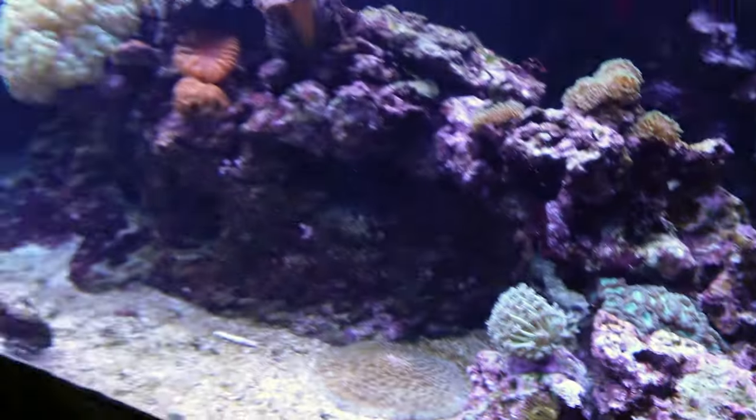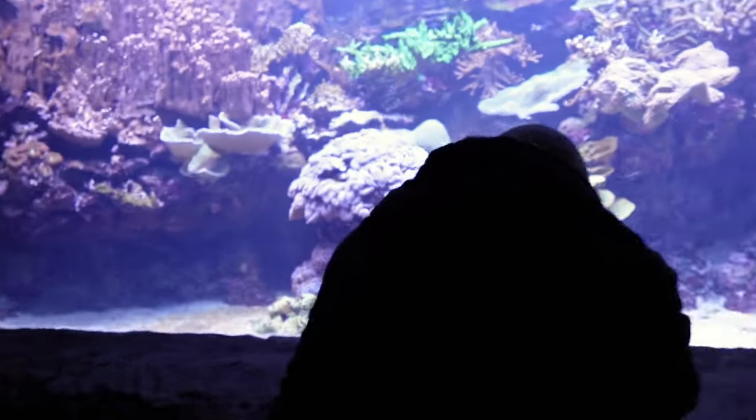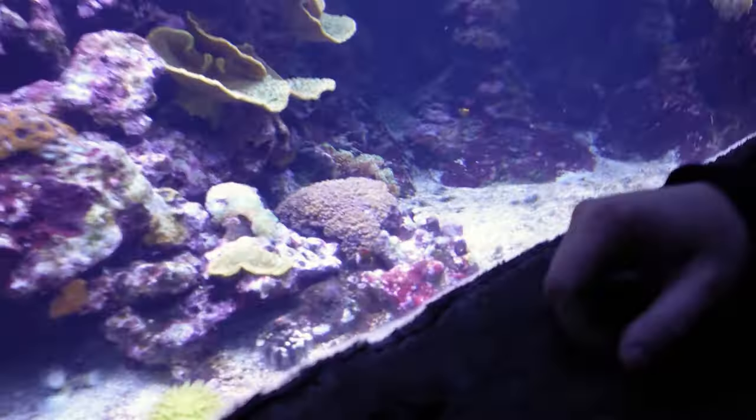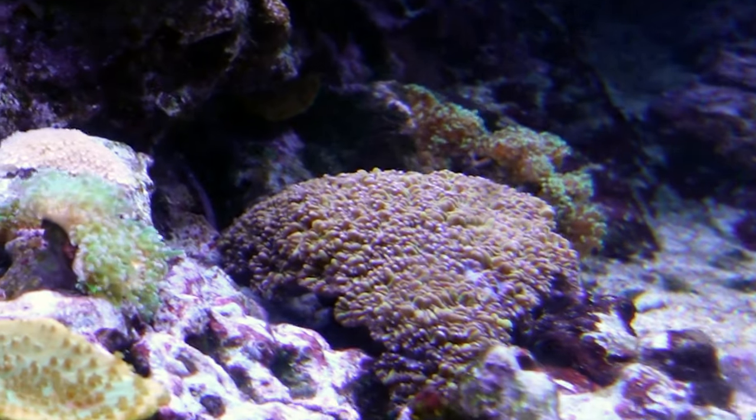Oh, what's this? It's a bubble as well. It's Plerogyra sinuosa, Physogyra lichtensteini. Which one? Oh, yeah, pearl coral. Pearl bubble, pearly bubble coral. Yeah.